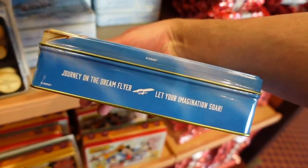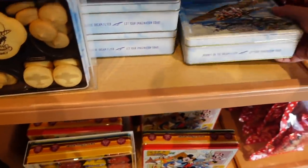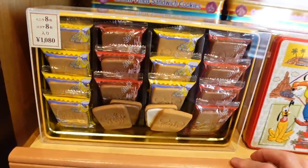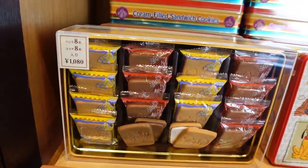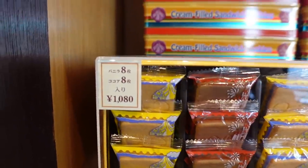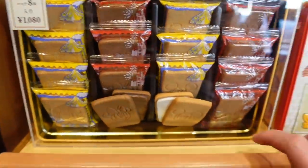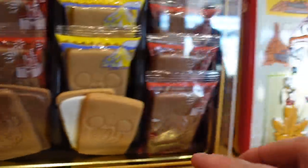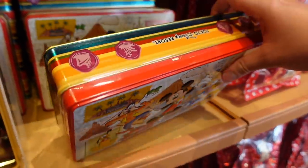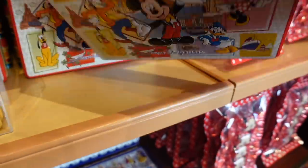Journey on the Dream Flyer. Let your imagination soar. And some more down here. Oh, my knees. I'm going to be saying that a lot now. So there's 16 in total for 1,080 yen. So there's vanilla and cocoa, chocolate. It's fun, Mickey and Minnie. And we have the tin here. Tokyo Disney Resort. Cream-filled sandwich cookies.